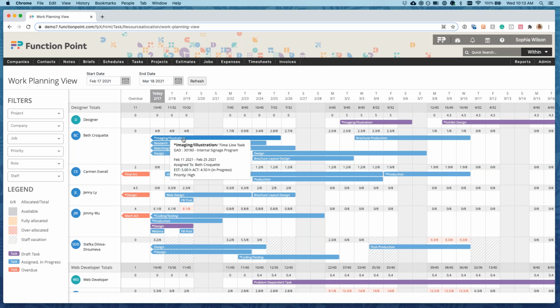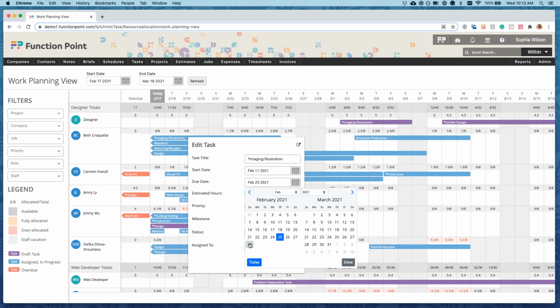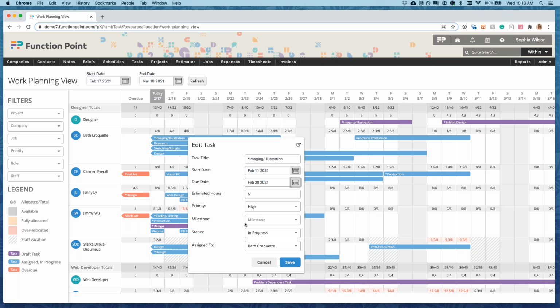You can then see each of those individual tasks. If you hover over them, it will give you just a quick little overview there of the date range in there, who it's assigned to, the estimated hours, and maybe where the actual hours are at so far, and of course the priority. Now, if you need any more information, you can click in and it will pop out a little module here for you. And this is all editable. So if you needed to adjust something, maybe we now know that this imaging and illustration task has been actually stretched out a couple more days for her, we could do that. As well as maybe even reassign it if needed. So at this point, I know I'm going to reassign it to Carmen.